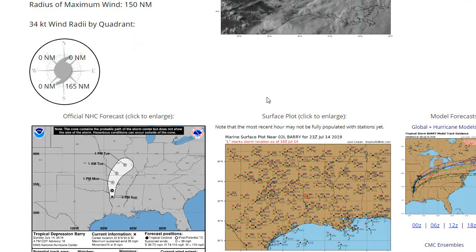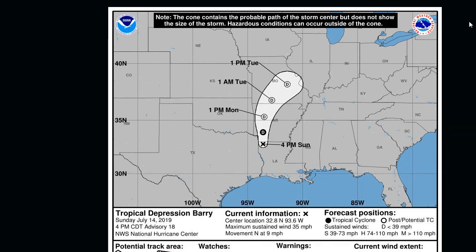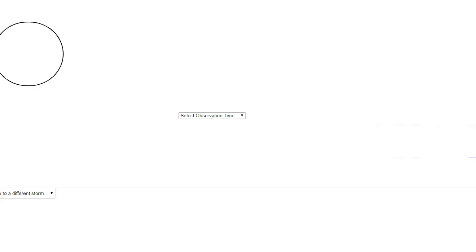So let's look at the latest advisory on Barry, the latest forecast on this. It's just a depression now, not really much wind with it. Maximum sustained winds 35 miles an hour. The wind is no longer even a factor at this point. It's going to be about the rain. That's going to be the issue.